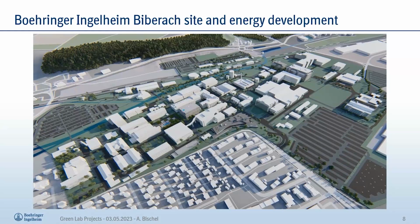Exactly. Or maybe another example, when you look at your behavior, maybe on Sunday, is it necessary to drive 100 kilometers by car to drink a cup of coffee? Maybe this is one possibility to reduce. You can visit our Labcafé and drink a coffee here, and look at the impulses online. Yes.